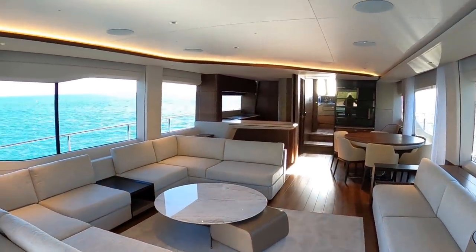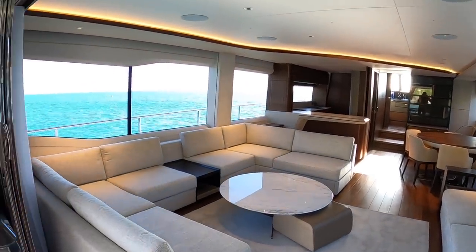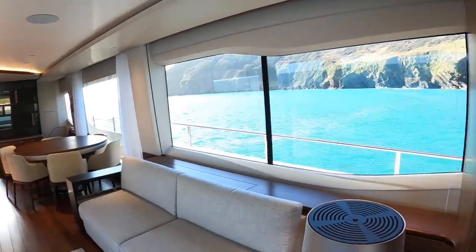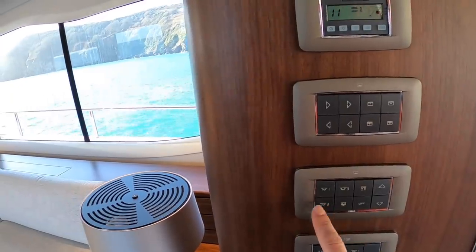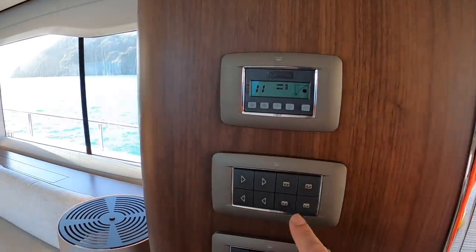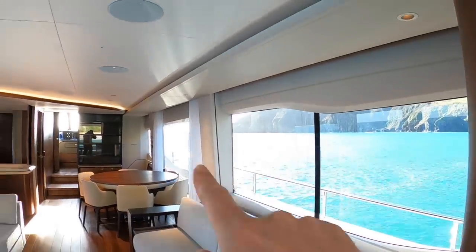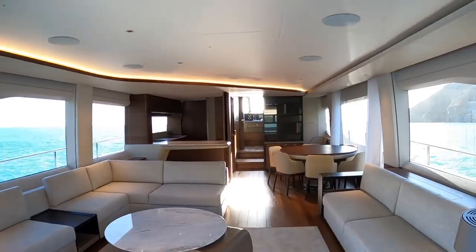This is very much classic Princess. It's got the dark walnut finish, it's got this beautiful seating, really, really comfortable, very inviting looking. A couple of other things to point out are these systems here, these are light programs. So you can change the light settings for full lighting or just some more subtle lighting and so on. This one's also got power blinds. These buttons here operate the blinds on either side and also the curtains that are up here and curtains that come across here. So they're all electrically controlled on this boat.